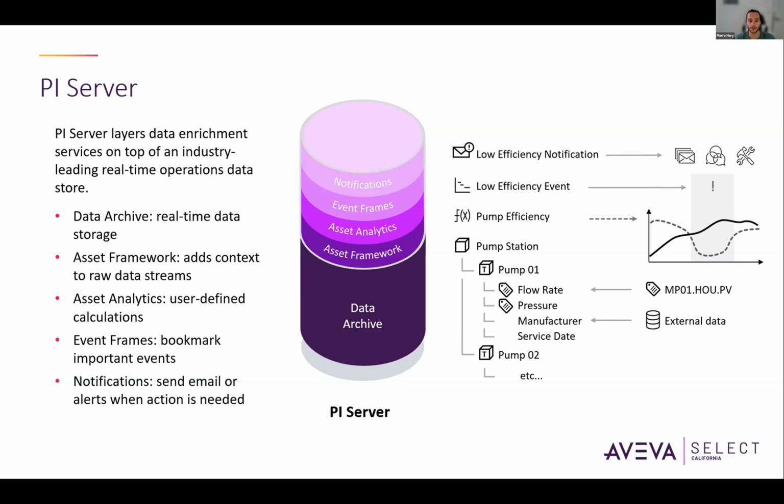And then asset framework allows you to structure and reorganize that data and transform it from machine-friendly into human-friendly format. And we can see an example of that on the right side here, where on the bottom right of this diagram, we have an asset framework structure that has a pump station master template that is being derived multiple times for multiple different pumps. So each pump that is using that pump station template has associated with it these tags that we see here: the flow rate, the pressure, the manufacturer, and the service date. And so you can copy and paste that template each time you have an instance of that pump. So that reduces your engineering development time and standardizes your approach across the board.